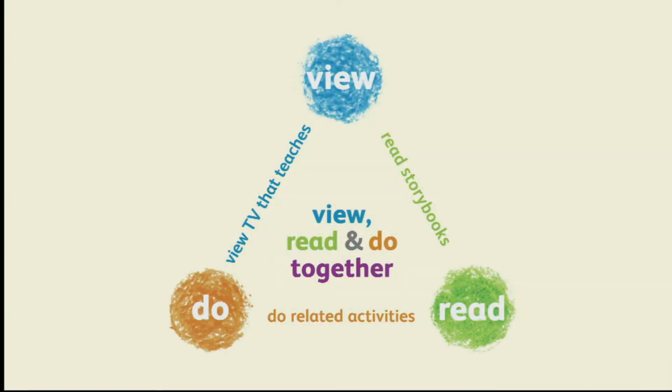The Ready to Learn learning triangle is a teaching tool. It addresses various learning styles and engages different senses. This workshop is based on these principles: view, read, and do.